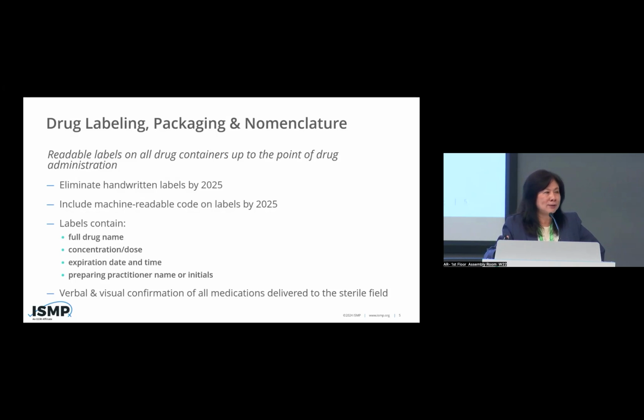While I know that 2025 is coming up in a few months, I know that not everybody can be implementing this goal. I'm hoping that with this audience, you can help us accelerate the implementation of this goal, and maybe by the end of 2025, we have a sizable number of organizations that would have implemented it.